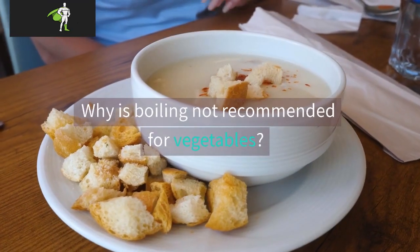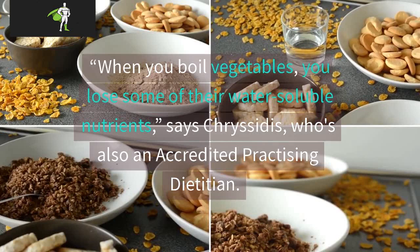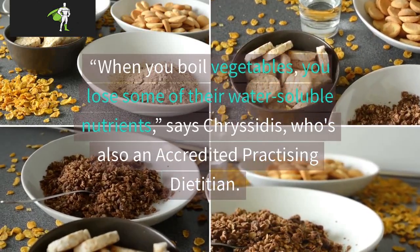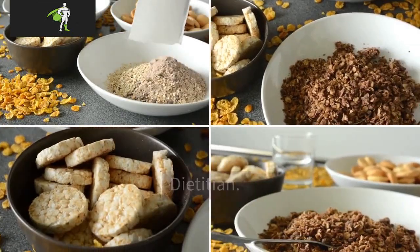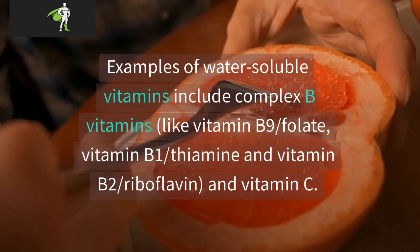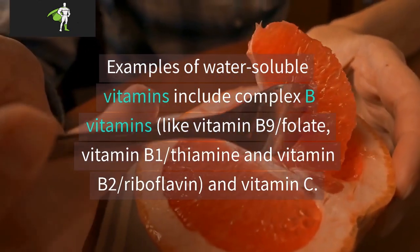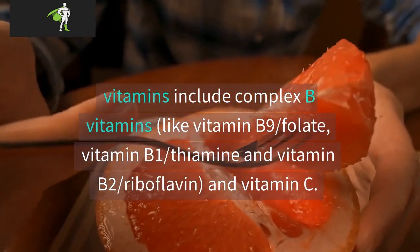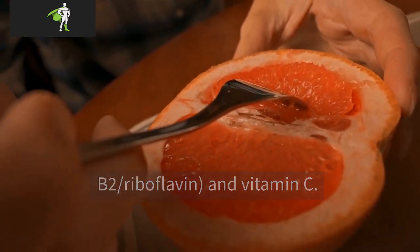Why is boiling not recommended for vegetables? When you boil vegetables, you lose some of their water-soluble nutrients, says Chryssidis, who's also an accredited practicing dietitian. Examples of water-soluble vitamins include complex B vitamins, like vitamin B9/folate, vitamin B1/thiamine, and vitamin B2/riboflavin, and vitamin C.